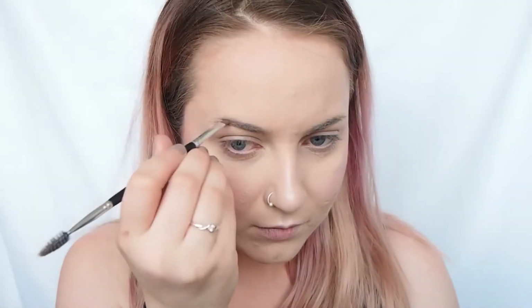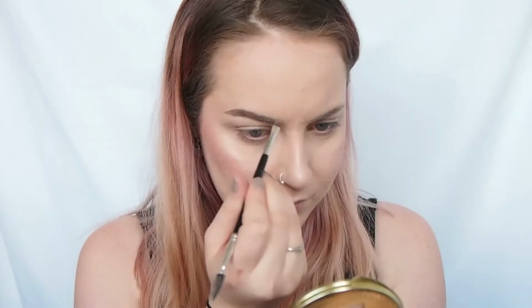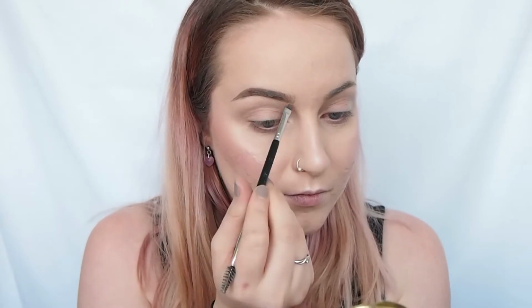For brows, I'm using my Anastasia Beverly Hills Dip Brow in the shade Dark Brown. I'm just brushing through them first with a spoolie, which just gets them in place, and I like to go darker on the tail end and kind of fade it towards the middle. I do have an in-depth brow tutorial coming pretty soon, so keep your eyes out for that. And then I'm just setting my brows with my Essence Make Me Brow Gel.